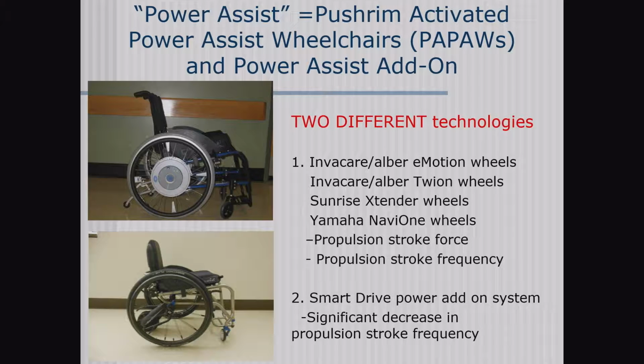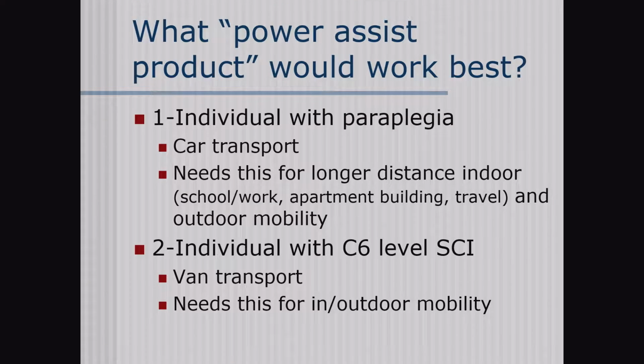So these are just the different technologies, and I think one of our biggest points today is just for everyone to appreciate how they're completely different applications, if you will. And when we are seeing people in the clinic, we try to tease out which one would be a little bit more appropriate for them based on their different environments of use and what they have in their lifestyle in terms of using a van versus a car for transport, et cetera.